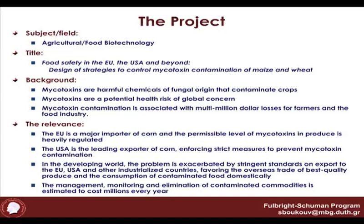Okay, so to start with, the European Union is a major importer of corn, and there are strict regulations about how much mycotoxin can be present in produce. The US, on the other hand, is a leading exporter of corn. And of course, as a developed country, the USA is enforcing strict measures to prevent mycotoxin contamination.